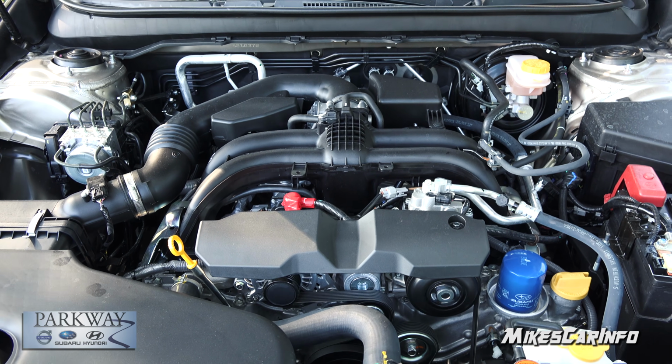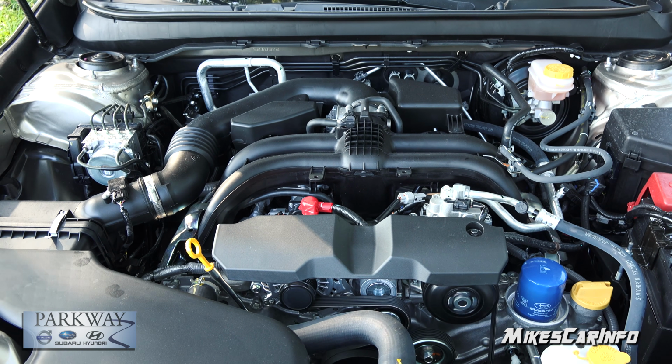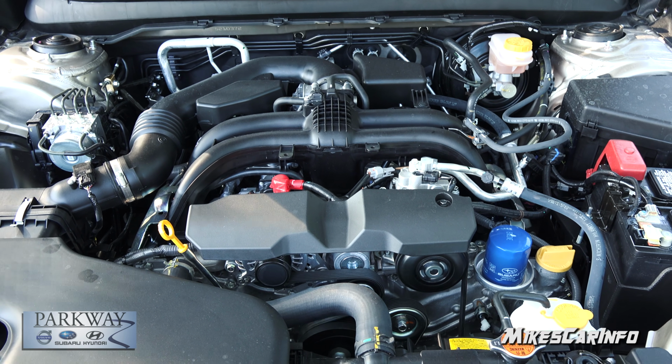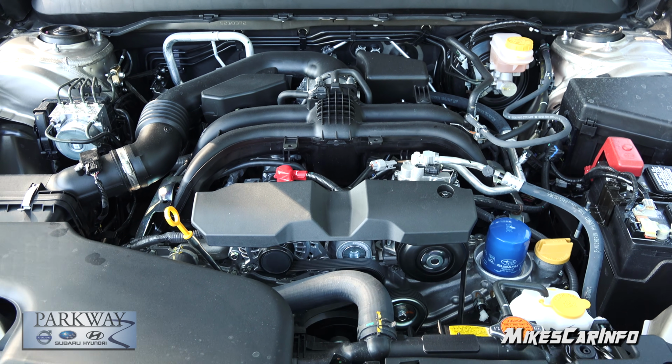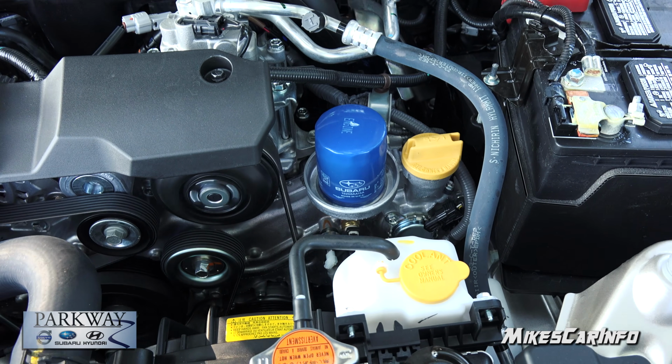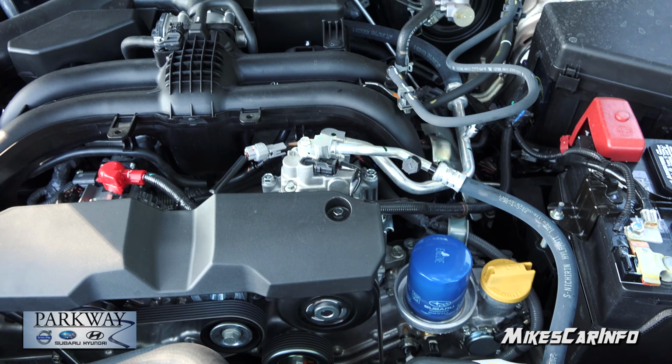It also has the intake here on the top, where the clean air goes in the top, and the exhaust is directly out of the bottom, so it dissipates the heat underneath the vehicle, which is fantastic. Check out the oil filter. It's right there, easy to get to.